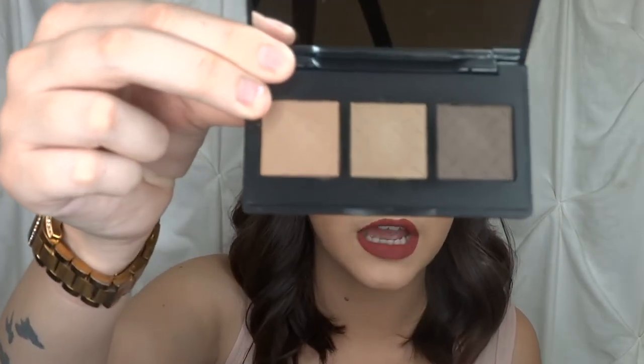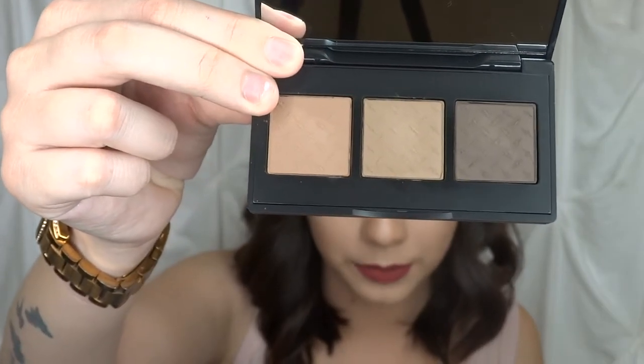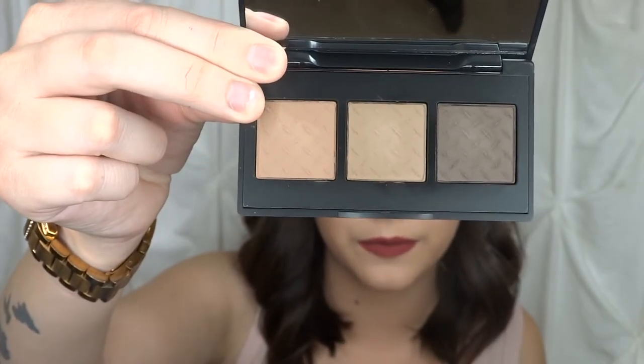Okay, so this is throwing me off a little bit, because I tried using this as a powder to set my brow pomade from Anastasia, and I guess that's why I wasn't getting such a great result with it, because it was acting weird and looks a little bit swatchy. Dry, it has a powder consistency, but if you get the slightest bit of wetness on this product, it does act as a pomade. So I don't think mixing it with pomade was such a great idea.